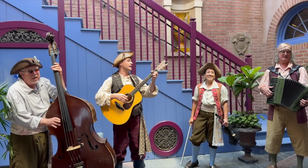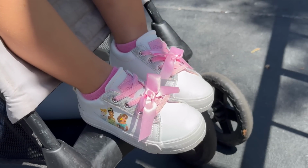Just finished up here inside of New Orleans Square. We wanted to see if there were any new updates in this area, but it looks like it's all pretty much the same thing. We had to do some promo for some shoes that we got sent to us, so stay tuned on our Instagram for that. They're really cool. It's these Jack shoes. Nicole got some Disney ones, and Raylani got these princess ones, so that was really nice.